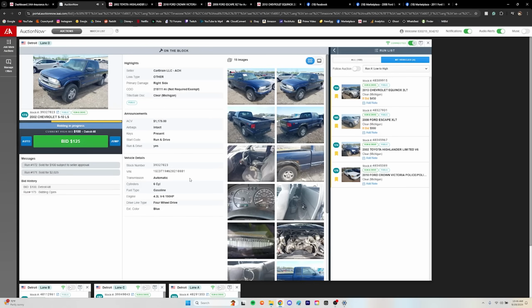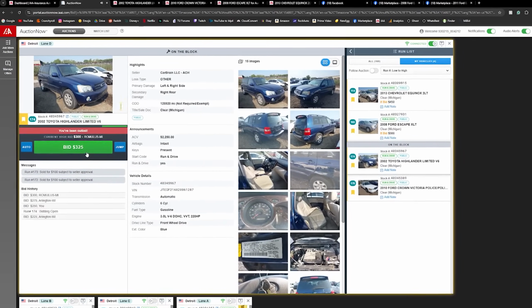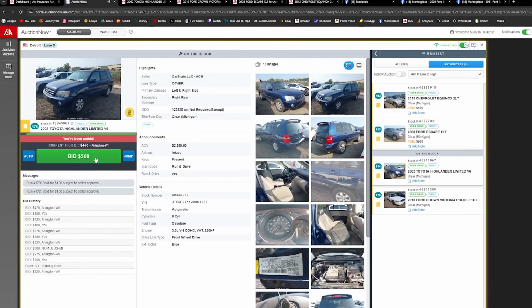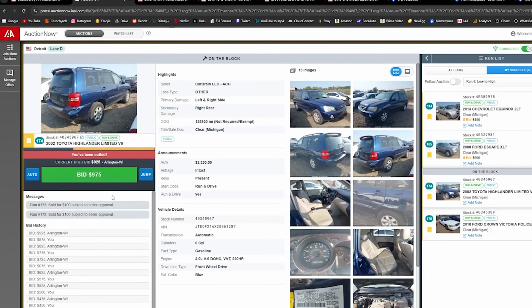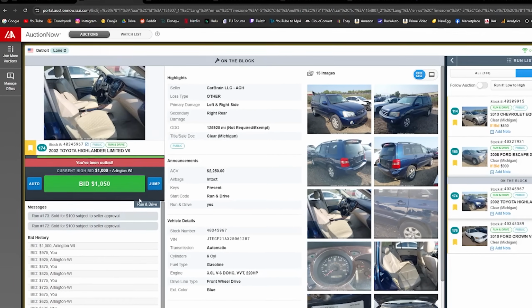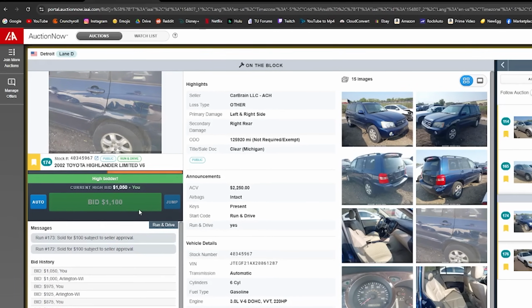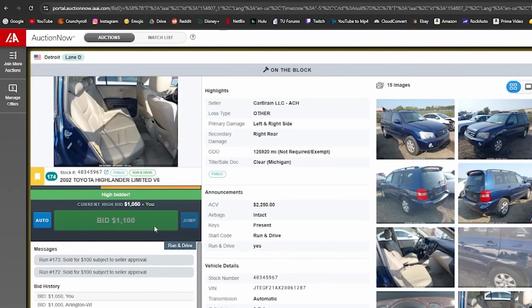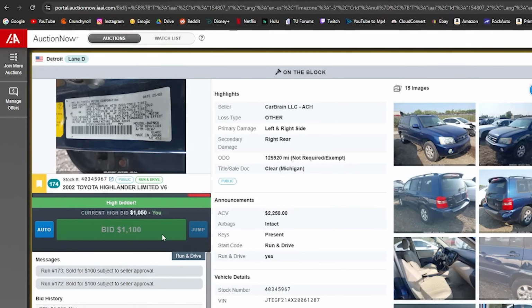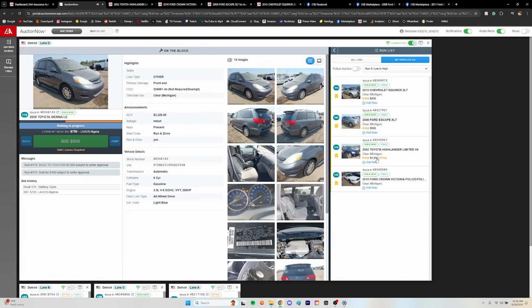I ended up bidding on the Highlander and missing out on the Crown Vic since it was after the Highlander, and I've already won the highest bid for the Toyota. Here we go. Here's the Toyota. Come on. It's like gambling. Come on. That's a lot. I think I'm highest bidder. Yippee! Highest bid. $1,000. $1,050.